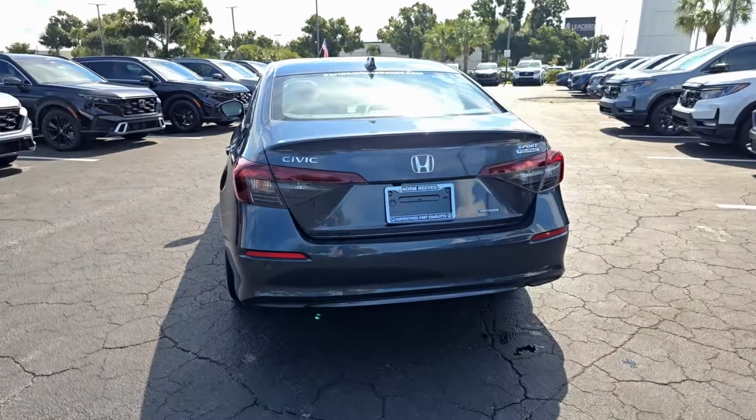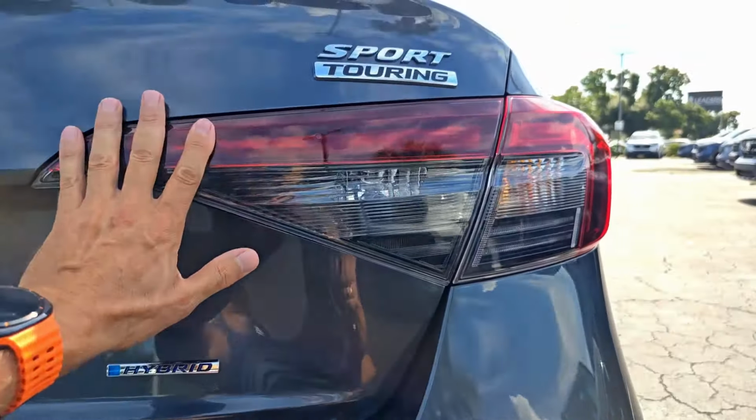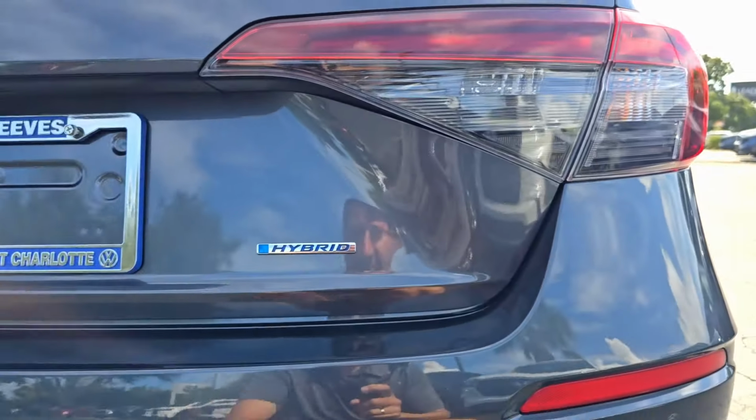So some slight changes here as well. If you look at the lights, they have this kind of a smoky black color. These are combinations, so these are LEDs, but you still have the incandescent lights as far as the turn signals and the reverse lights. Kind of wish that it was all LEDs.